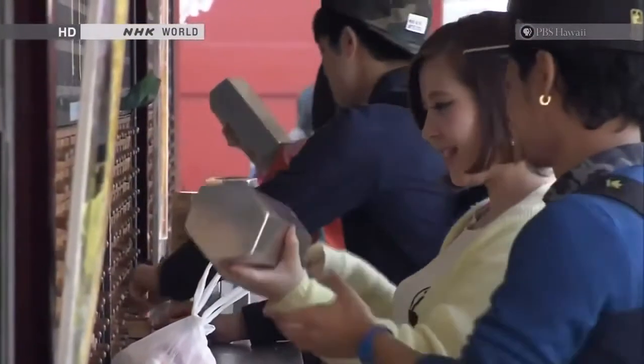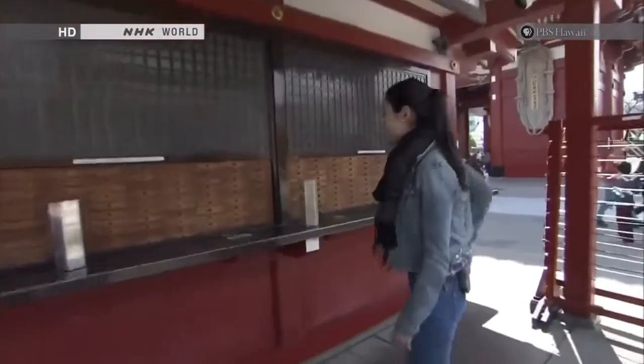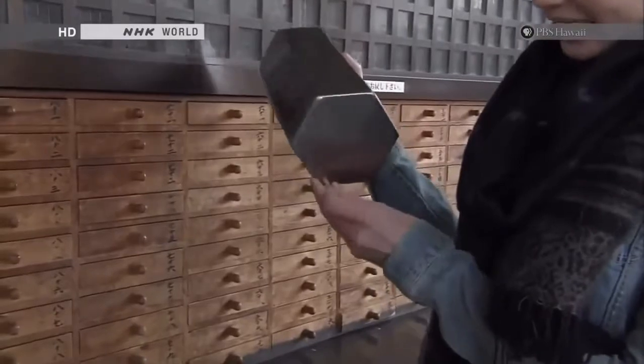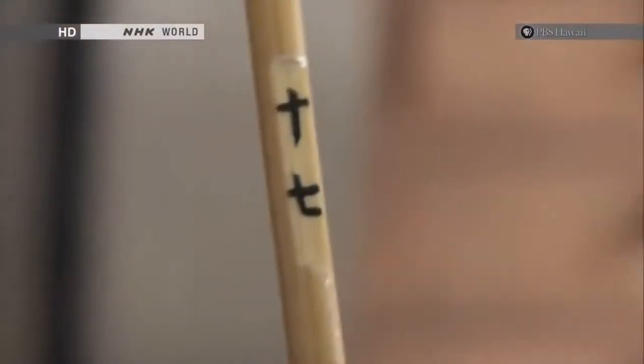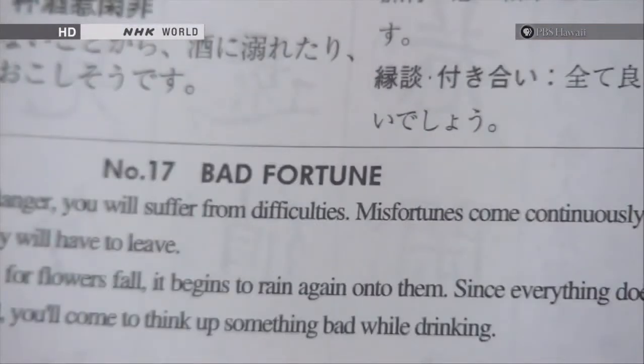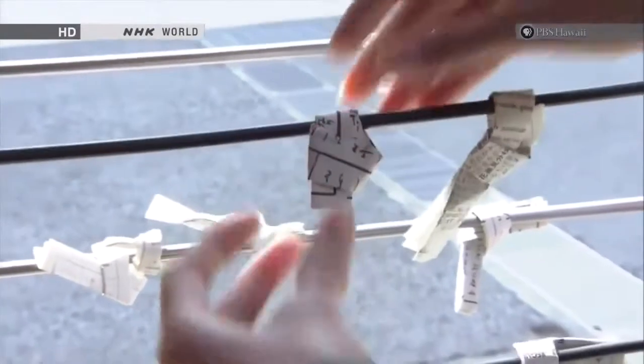Getting a paper fortune slip is very popular here. I'm going to try my luck here. Okay, let's see. It costs 100 yen. You pull a stick from a can. The number on the stick tells you which drawer to take your fortune from. Oh no, it's bad fortune. Oh my God. I'm going to do two. If your fortune's bad, you should tie the paper here and ask the temple to look after it instead of taking it home.